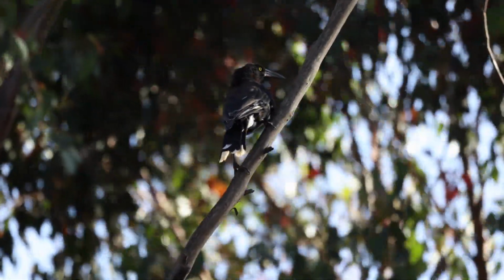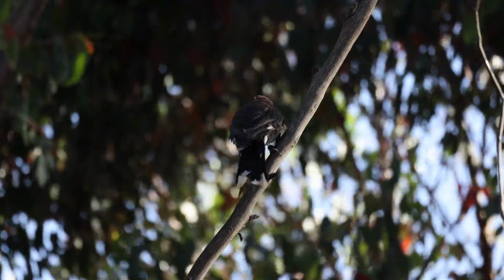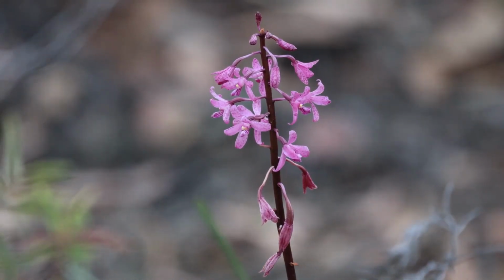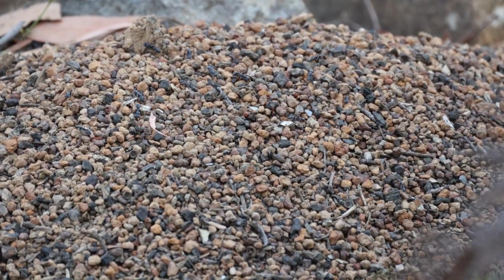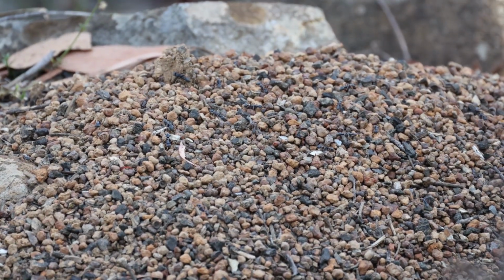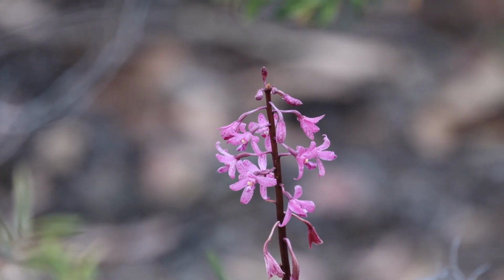Grey currawong, white bum. You can see that white spot just below its tail, or just above its tail, I guess. Up it goes. We really do have some stunning wildflowers down here in Tassie. Not sure what this one is. And of course, jackjumper nest right in front of it. Very pretty whatever it is though.